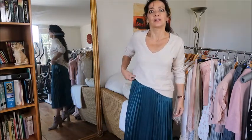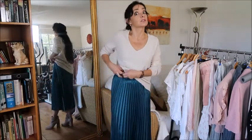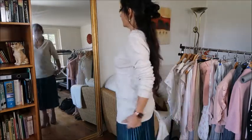I tucked it in now to show you how it looks. As I said, I don't like it on me. I rather just put it over, that gives me more length. But you can certainly, although it is a pleat, you can certainly just tuck it in the front or on the side, and then you have a more casual look too. I'll go more for this.